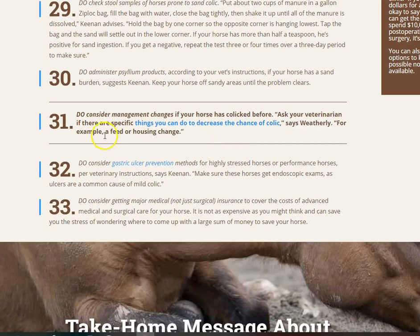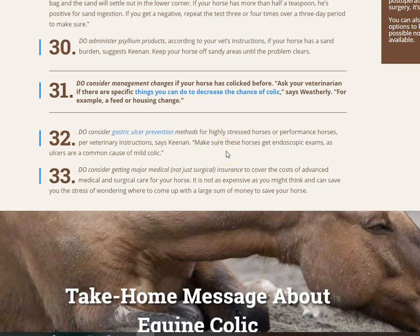So do consider management changes if the horse has colicked before, for example a feeding or housing change. Do consider gastric ulcer prevention. That would be keeping your horse on a natural diet made of just Stanley Timothy hay pellets. It's the most digestible hay pellet that you're going to find, and they don't need much of it. Grass and hay 24/7 is basically all they need, and then a good mineral supplement.